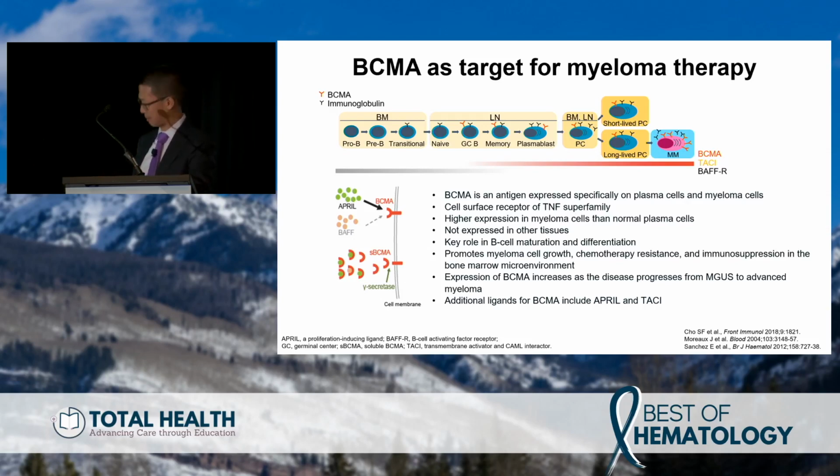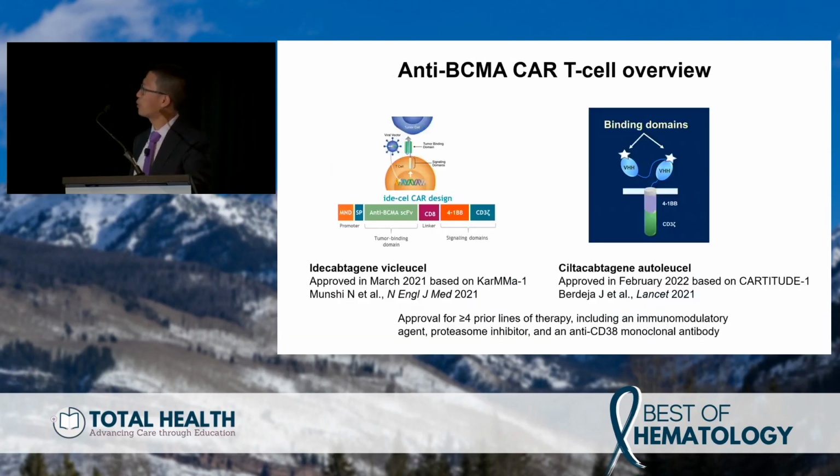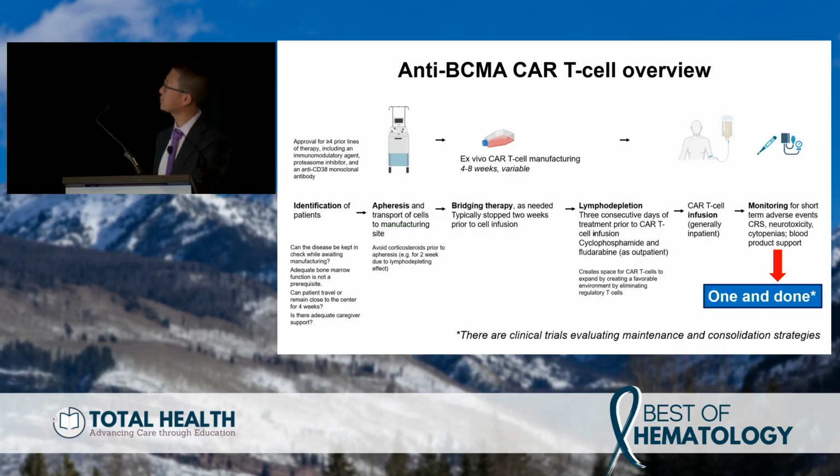So again, it's another cell surface protein, kind of like CD38 is a cell surface protein on plasma cells and myeloma cells. And here we're fortunate now to have two CAR T cell therapies approved for use in multiple myeloma. We have ide-cel, which was approved in March of 2021, and then last year we have cilta-cel, and the approval again is for 4 or more prior lines of therapy in this triple-class exposed patient population.